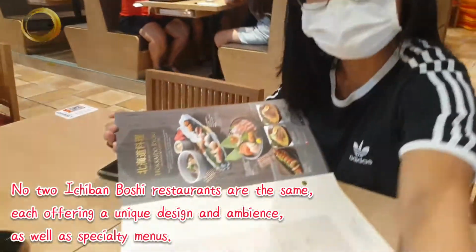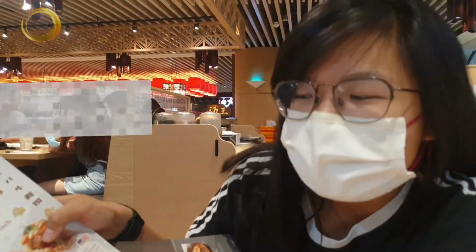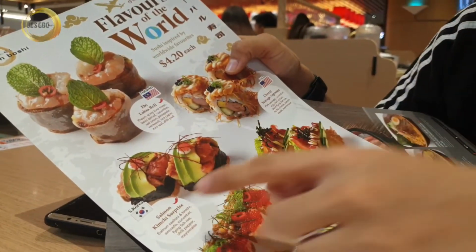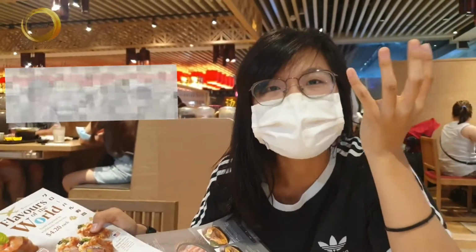Oh yeah, they also have this ongoing Flavors of the World promo where you can get meals from Malaysia. They fuse all the different countries: Malaysia, South Korea, Thailand, Germany, US, China. It's a fusion kind of promotion.